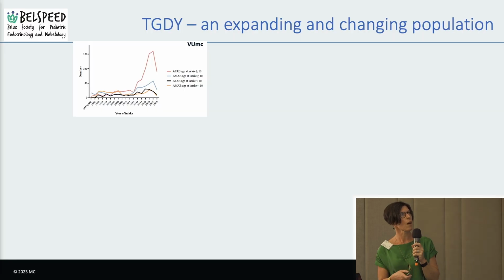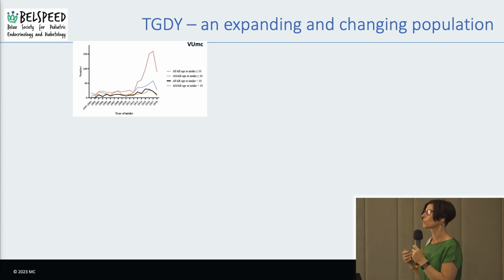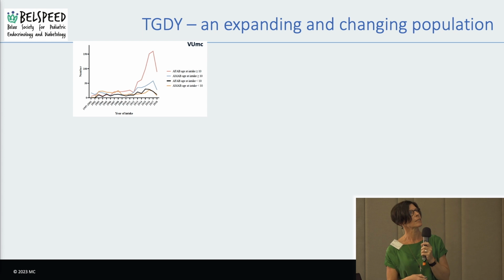What we see is that transgender and gender diverse youth is really becoming a changing population and also a rapidly expanding population. This is a graph from the VU, from the Free University of Amsterdam, where you see that since the year 2011 there is a very, very steep rise, and all this rise is accounted for by assigned females at birth, so trans boys, and they present at an age a little bit later than 10 years, usually around the age of 14, 15 years.